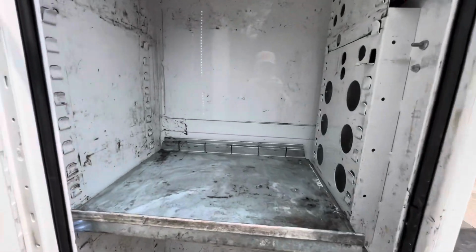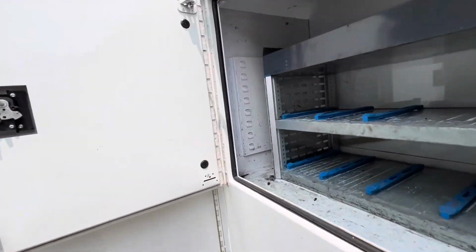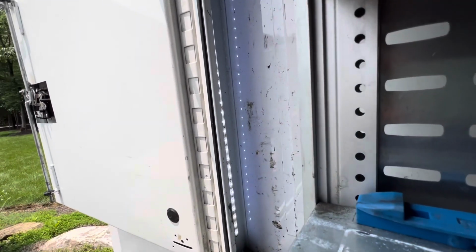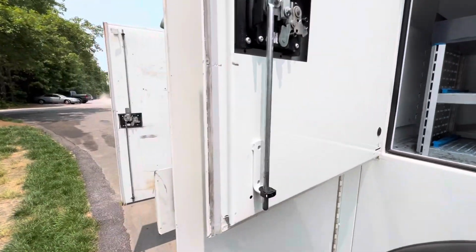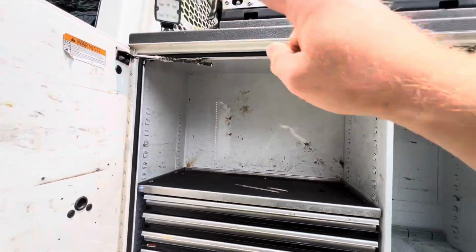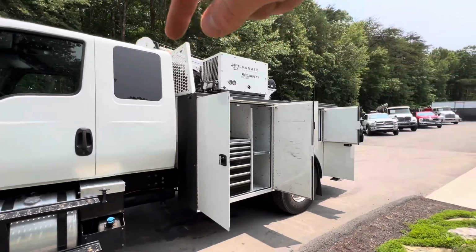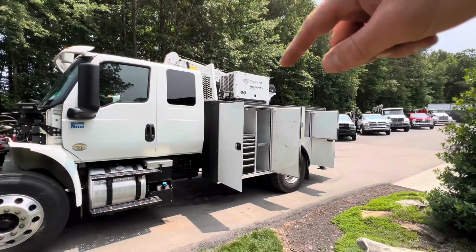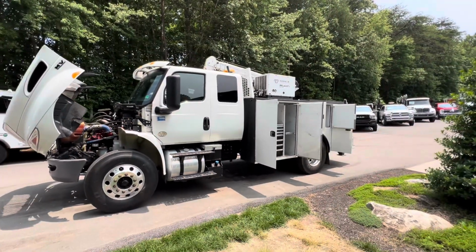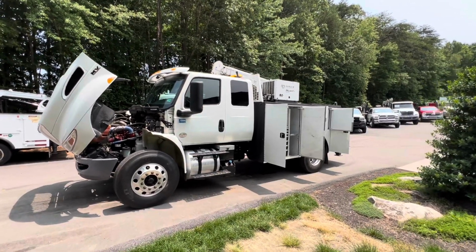You have more interior LEDs inside of this compartment. Wheel well compartment, and then two more sets inside of here. One more side mount light, that's the last one we need to check and just get that working. So you have ample amount of exterior lighting along the top. We'll get the rest of the interior ones working that aren't working, and then you have your front, rear, and top mount strobes as well. So tons of lighting all the way around.